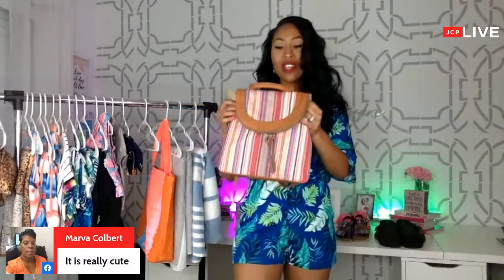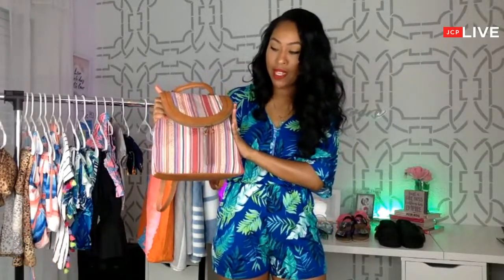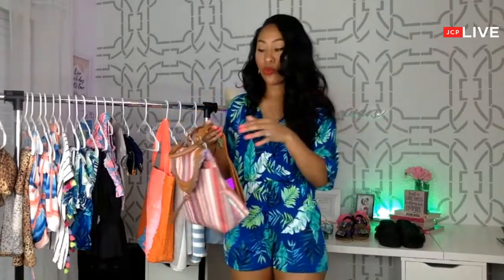I agree, Marva. So here is one of the bags that we picked up, really fun. And I don't know about you, sometimes when you're at the beach or at the pool, you don't really want to tote a lot of stuff, but if you can wear a backpack, it just makes it really comfortable for you.